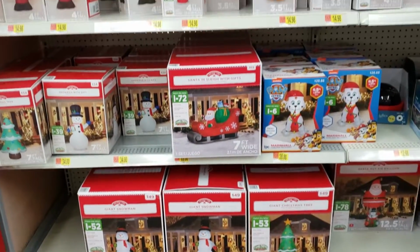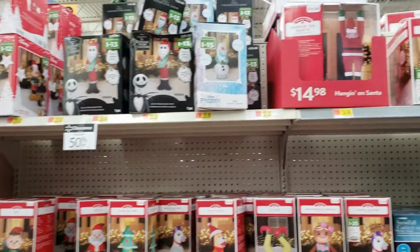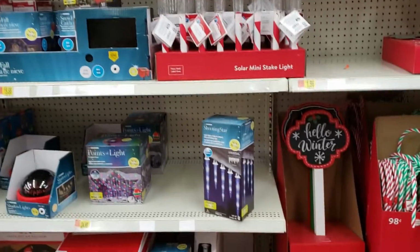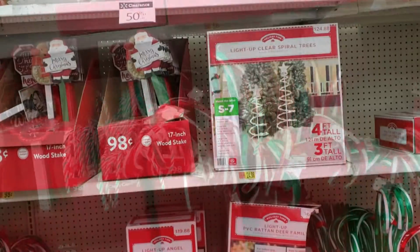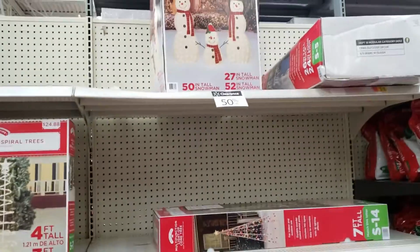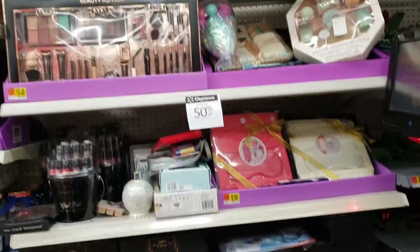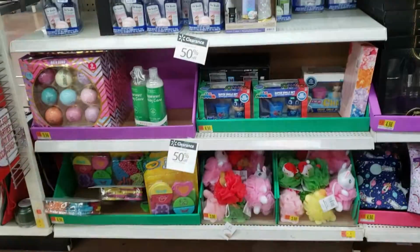And for outside, they had quite a few of your blow up items for outside in the yard. If you're into that, they still had quite a few of those left. This is all for your outside items. And they also had a lot of their makeup sets left over. And so those are all 50% off.